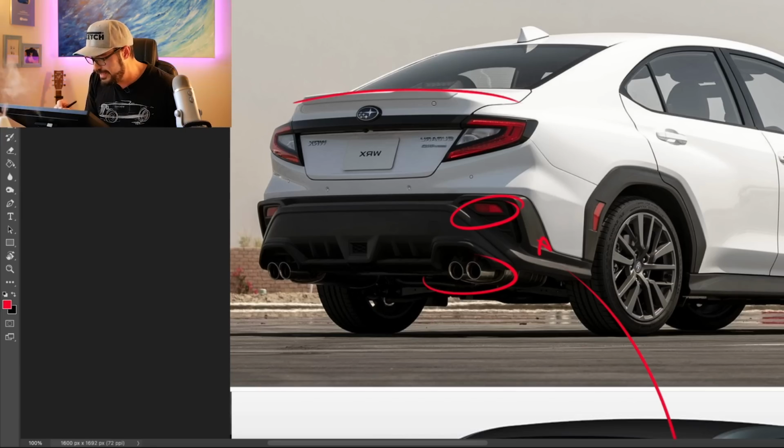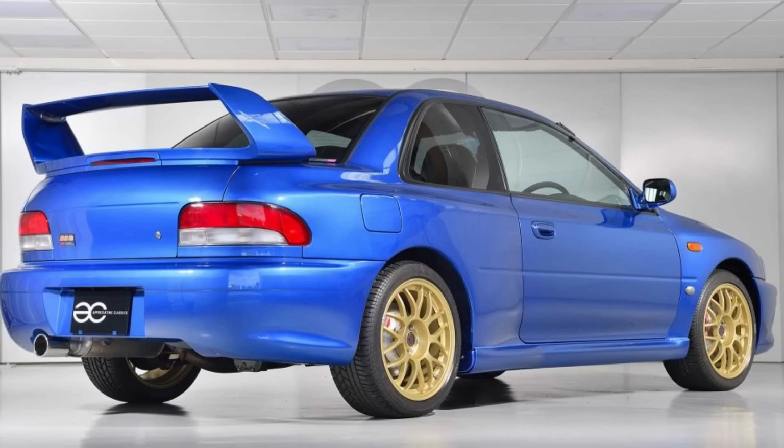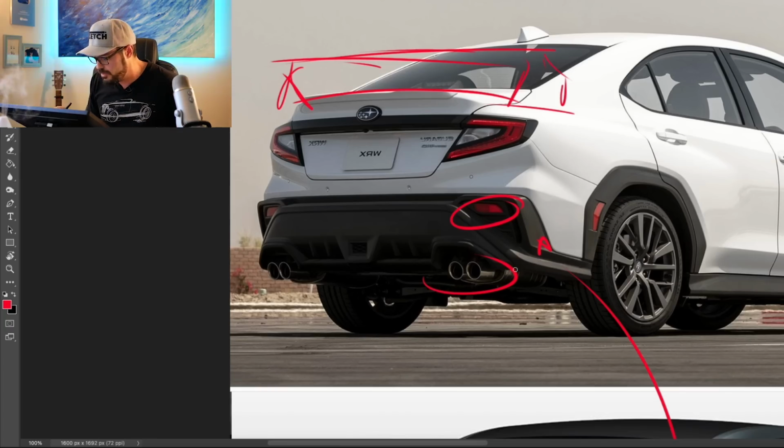I don't think it looks good. I'd rather have just a clean ducktail like this, and then I'm gonna add an STI looking wing onto this thing to make it look even more Impreza-ish, if that makes sense. And we have the bottom of the graphics stopping with these tailpipes. So have a look at this height right here, and this is what needs to be worked on.